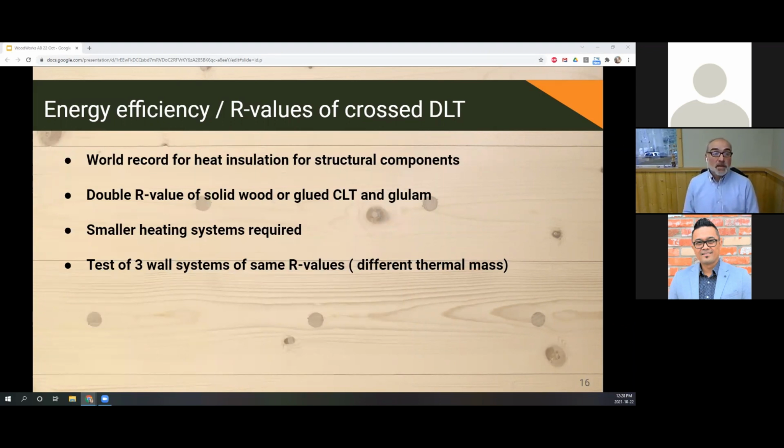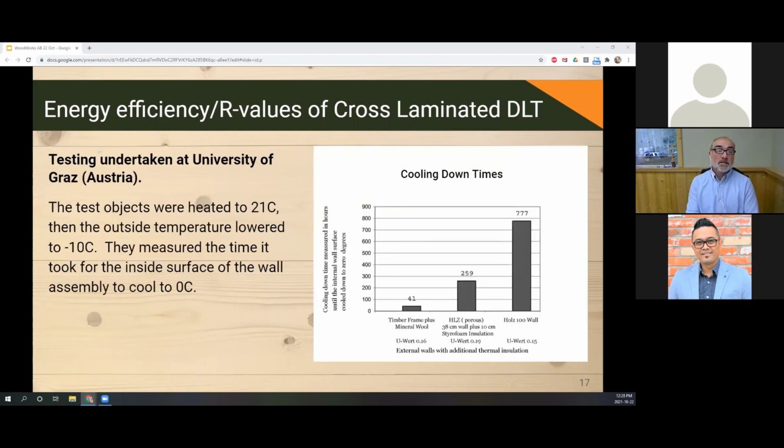Now I want to go back to the cross-laminated DLT and its superior value in energy efficiency, or the R value. So with the layers not being glued together, there are small little air pockets, and there are many tests in Europe that suggest that the R value is pretty much double that of solid wood. Here is a hot box test that has been done in Austria, I think 10 or 15 years ago.